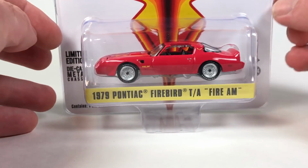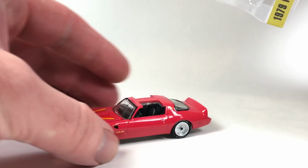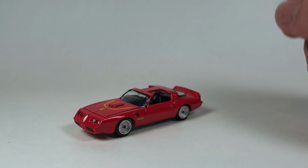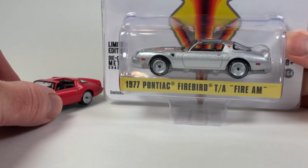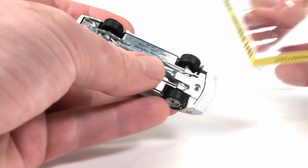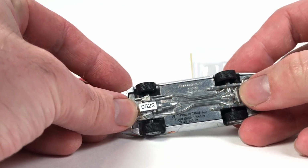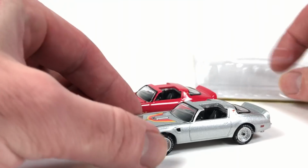The next thing let's peek at real quick is just these Greenlight. So here's a Pontiac Firebird Trans Am, Fire Am. This is a hobby exclusive. We've got it here in red first. And then I'll pull up the white one too, or the silver one, and then we've got it in silver. So these just came out, I believe. Like, these were just released. Look at the number: 522 on the bottom of this one, 583 on the bottom of that one.